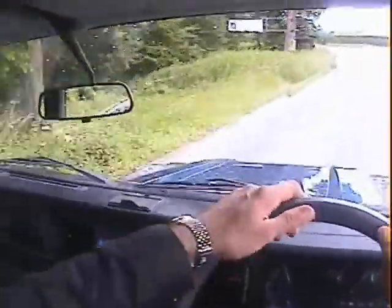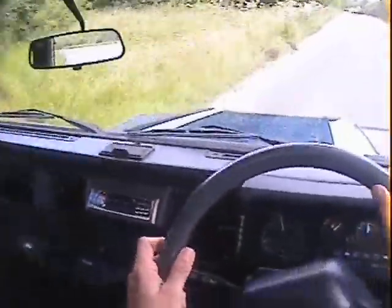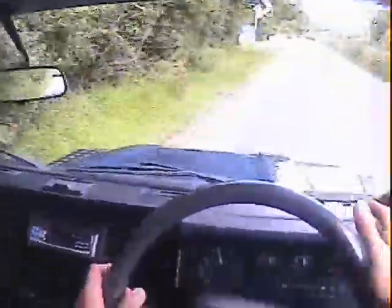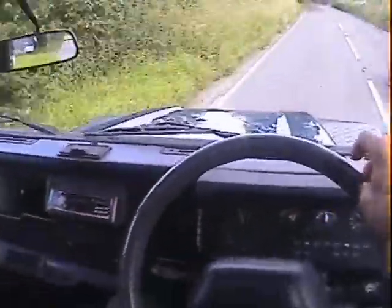But handling wise on these 50ths, as you can see, they're really quite good. That's quite a nice bend to go round there, and it handles superbly for a large Jeep. Steers exactly the way it should. It's not wandering all over the road. I'm not having to fight its steering.